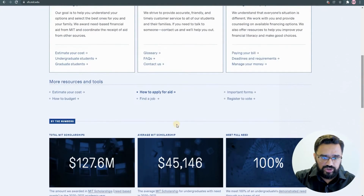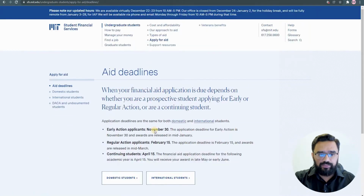The most important thing, you'll go to how to apply for aid, and this page will come up and it'll give you information. If you're for domestic students or international students, the deadlines are over here. Early applicants is November 30th, regular action applicants is February 15th, and continuing students is April 15th.